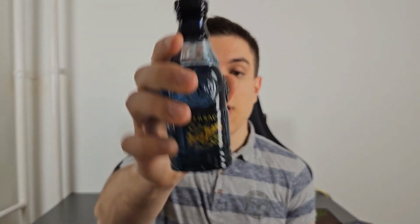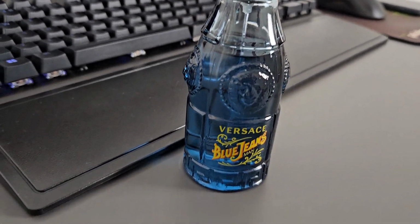Now, let's start with the first fragrance and the least expensive one on this list, which is also the sweetest one on this list. It is from the house of Versace, and it is their Blue Jeans fragrance. This fragrance is very sweet because of the presence of the floral notes. There are a lot of floral notes in this fragrance, which make it very sweet, but also soapy. So it's a soapy floral type of fragrance. It is very good for the springtime.